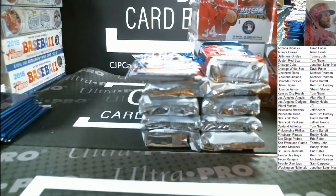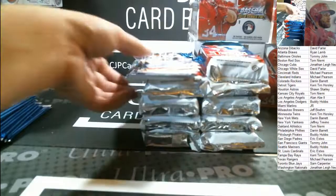Yep, that is 12, so that is going to be a short print there for the Houston Astros. There you go, Sean. Nice Jose Altuve short print. I'm assuming I'm just giving your cards to you at the show, Sean, right? I'm going to mail these out.